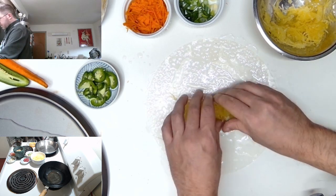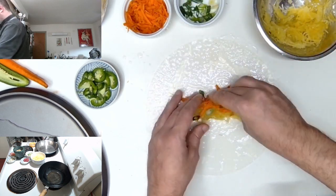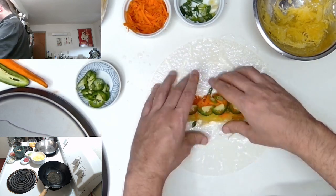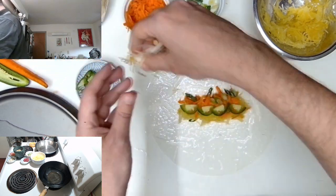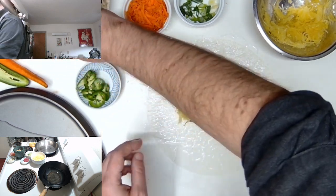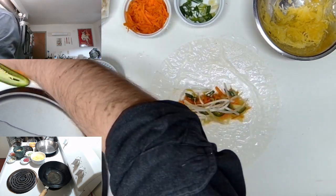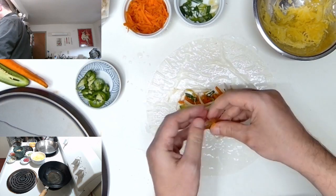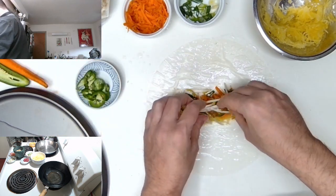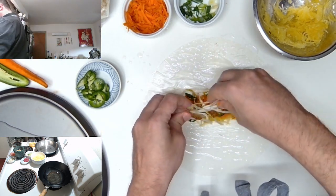So we'll take some of our spagoot. We'll take some of our carrot, take some of our scallion, our hot peppers, our bean sprouts, try to get them lengthwise so they don't risk puncturing the paper. Some more of our turkey skin bacon for texture. And a little bit more of our actual turkey meat for meatiness.